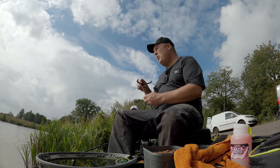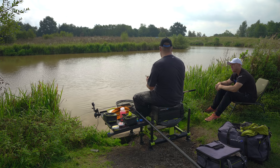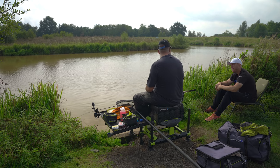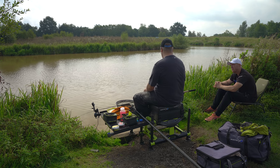Before I go on it, I can't just feed it and then fish it. This is a line that, because I'm going to be aggressive on it, I want to build the peg up. I want to feed it really, really regularly. So you're priming it first, then? Yeah, I probably would want to feed it. I want to do other things before I go on this.